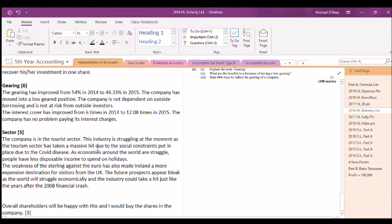So if you were to sit the exam this year, your comments are going to be very different. In fact, for the next couple of years, I'd imagine things won't be too great for the tourist sector compared to the previous couple of years. So this is just what I put together here.